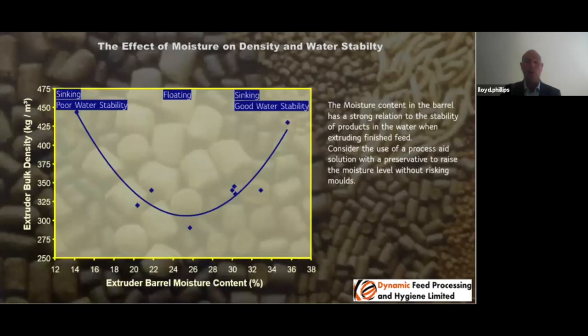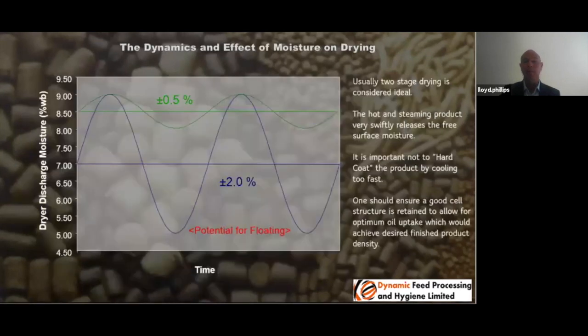or a surfactant with a preservative in line with an organic acid type product to raise the levels of moisture safely without risking any molds, which is always a concern. This is the effect of moisture and what impact it has within the drying process.